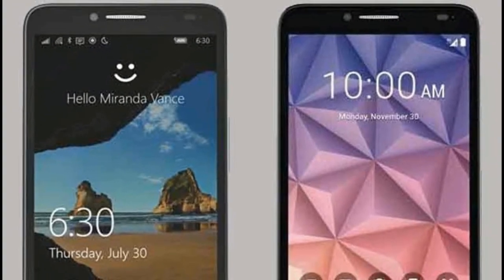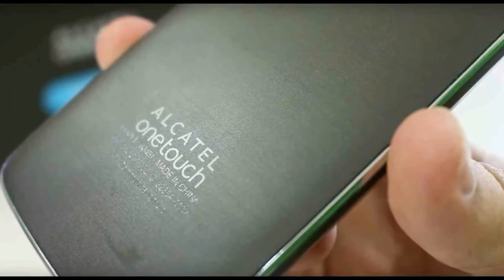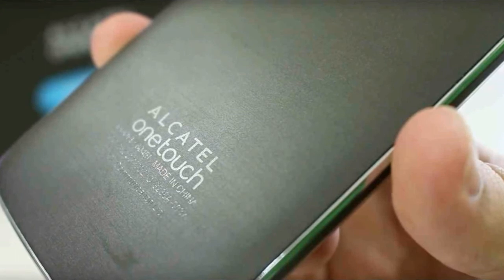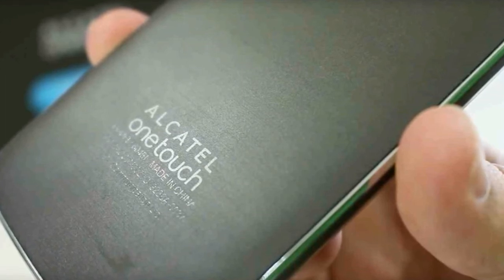The Alcatel Fierce XL features a 5.5 IPS screen with 720p resolution, 267 ppi, and runs Android 5.1.1 Lollipop. At its heart is a Snapdragon 210 chipset, quad-core Cortex-A7 at 1.1 GHz, with 2 GB of RAM and 16 GB of expandable storage. The phone supports up to 150 Mbps LTE speeds along with VoLTE, HD voice, and Wi-Fi calling. The smallish 2,500 mAh battery is good for 12 hours of talk time.